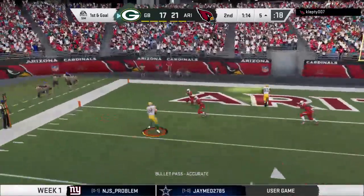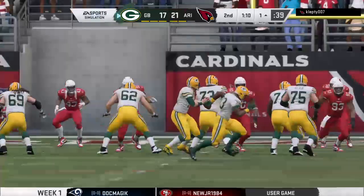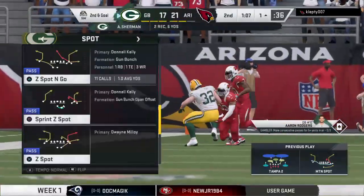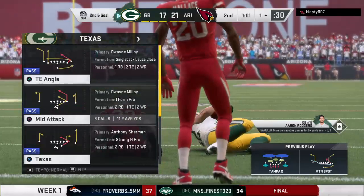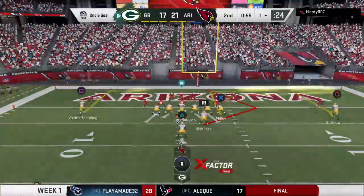And again, it's Rodgers. And he's got it. And he'll be brought down right on the edge of the goal line at about the 1-yard line. Nice job defensively to hold him to 4, and now it's 2nd and goal at the 1-yard line.